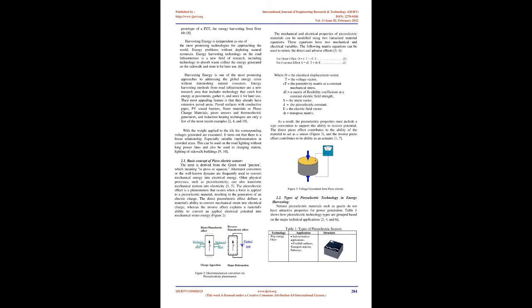The crystalline structure of piezoelectric crystals allows them to transform mechanical energy, stress and strain, into electrical energy. Based on a novel prototype of a PZT, the energy harvesting from floor tile 8. Harvesting energy is one of the most promising technologies for approaching the world energy problems without depleting natural resources. Energy harvesting technology on the road infrastructure is a new field of research, including technology to absorb waste, collect the energy generated on the sidewalk and store it for later use.